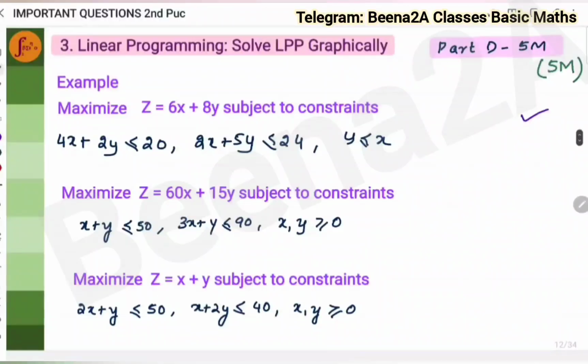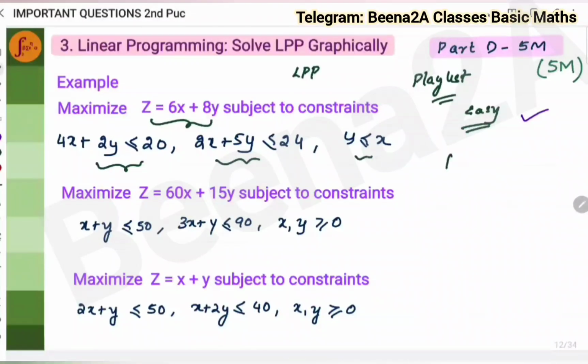The next important one from Part D is LPP, right? Again, there is a playlist on LPP. It's an easy one. So the question would be to maximize; the objective function will be given, and constraints will be given. We'll have to plot the graph, get the feasible region, and find the optimal solution. Three steps to find the optimal solution.